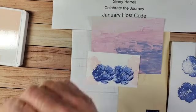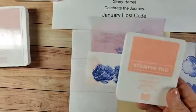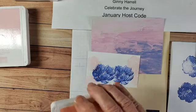Now, this time I am using a different color. For my highlights, I'm going to use Flirty Flamingo.